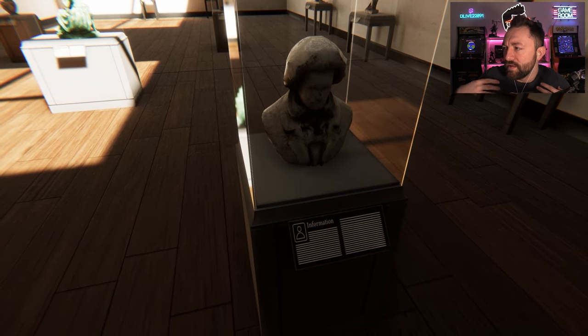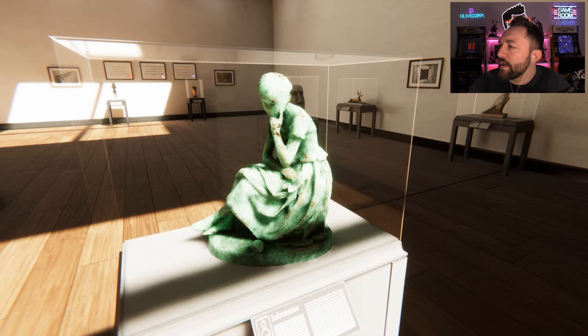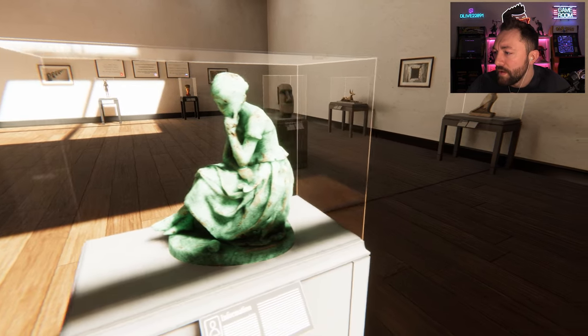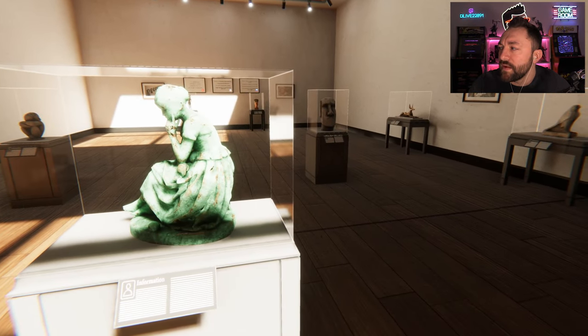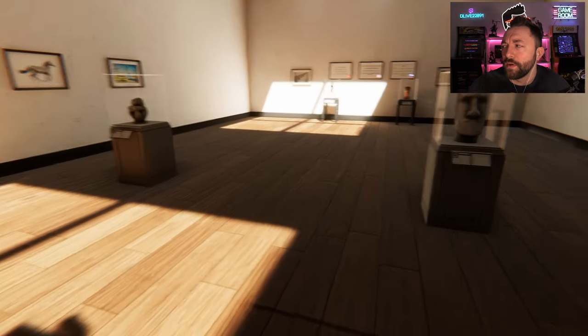Where it's just the head and the chest in a sculpture. Then we have a lady who's thinking. And that's what we're gonna be doing this entire video, thinking. She's looking that way. So these ones are facing the door. She's the only one who's not directly facing the door. She's facing to the left. She's kind of facing the door a little bit.